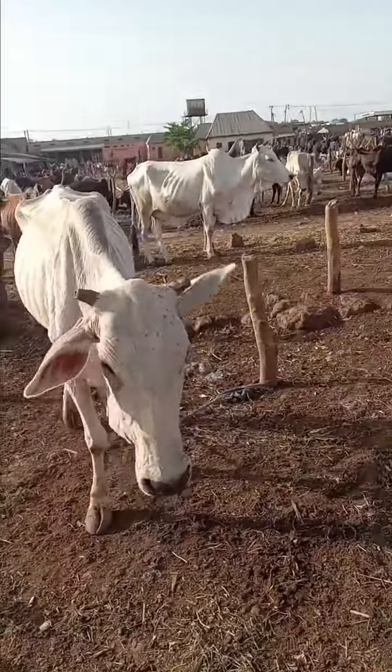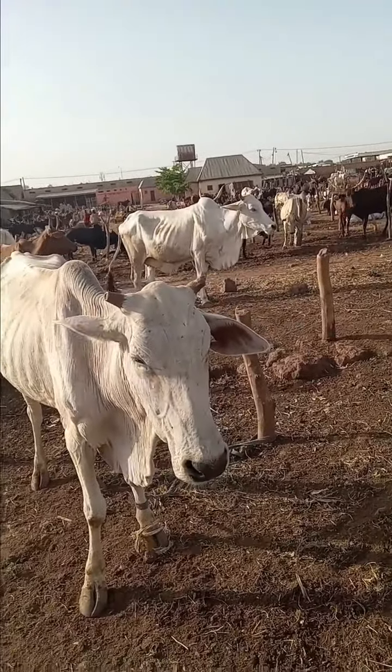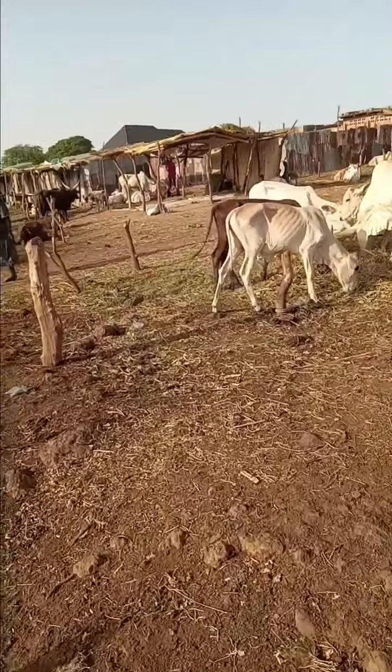All this one gets to like 200. This one is not that sound in health, because the bones are showing. All these ones are a little bit fresher. What are the likely prices?